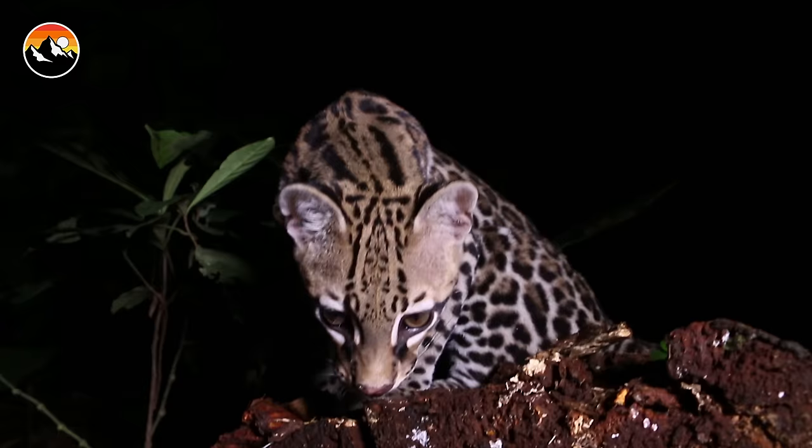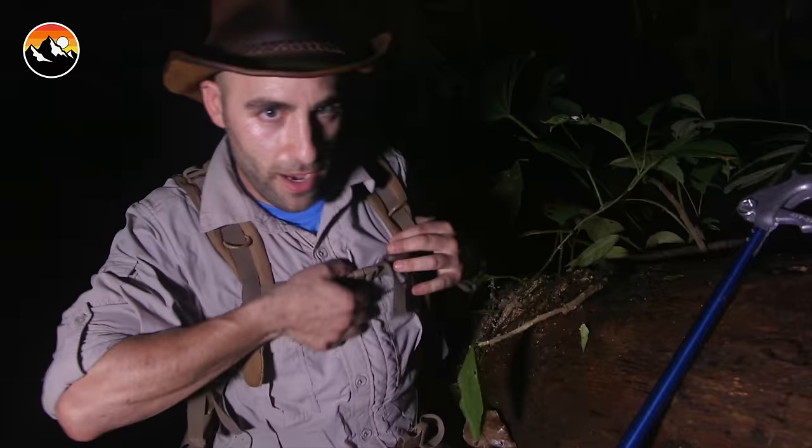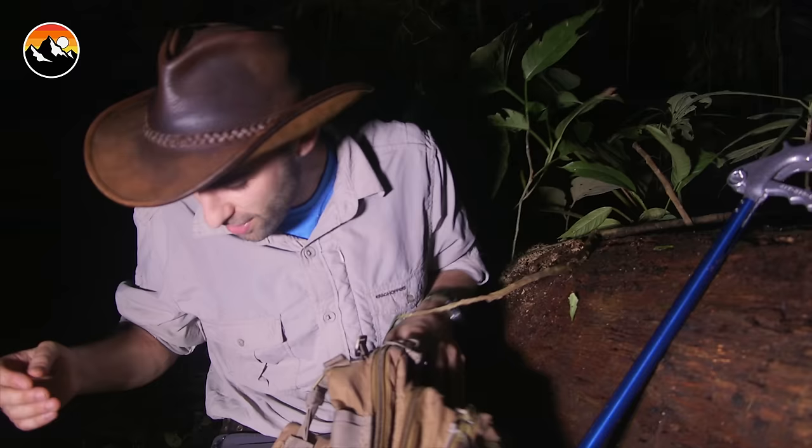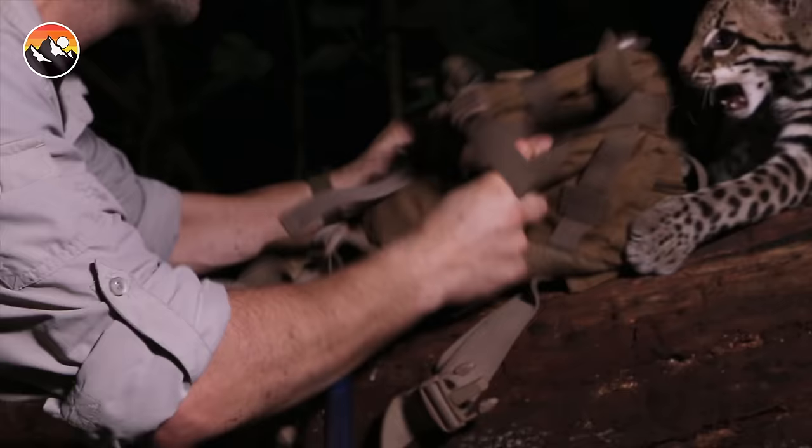Let's see, what else do I maybe have for you to play with? Let's see what we got in my pack. I'm sure there's something in here that a little ocelot would love. Oh, yeah, there we go. Took the pack off and now she's on my back. Maybe just the pack itself. Look at that. Oh, yeah. We wrestle with the pack, wrestle with the pack. Huh? Get it. Get it.